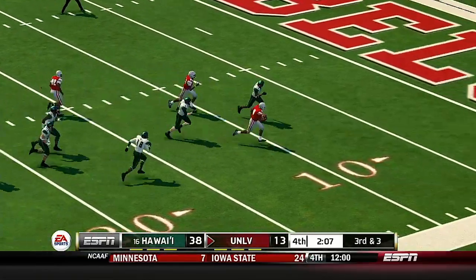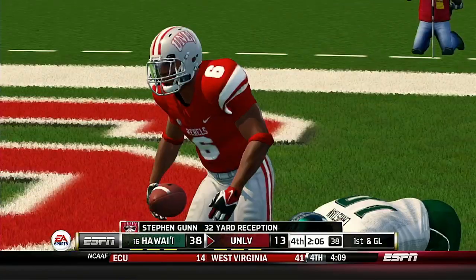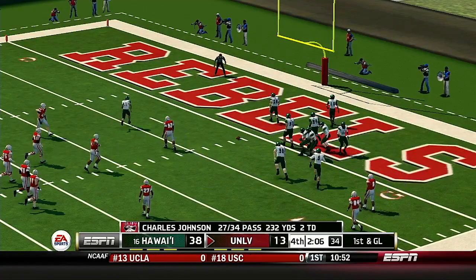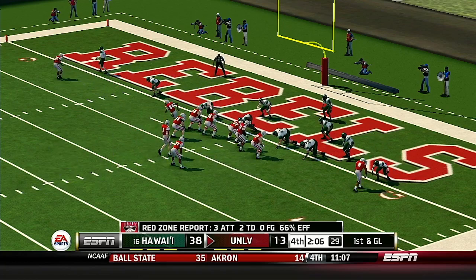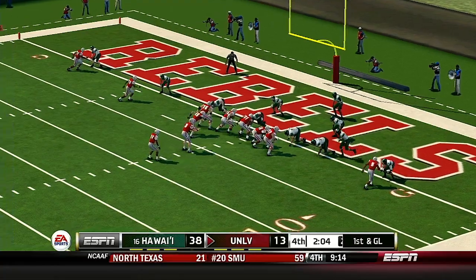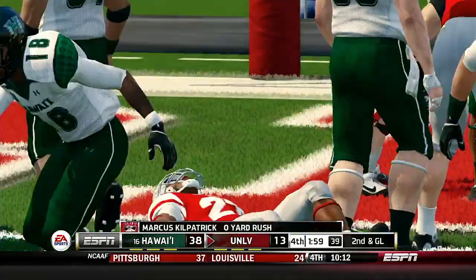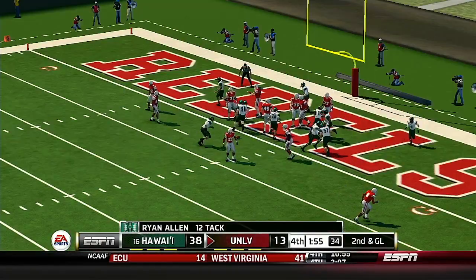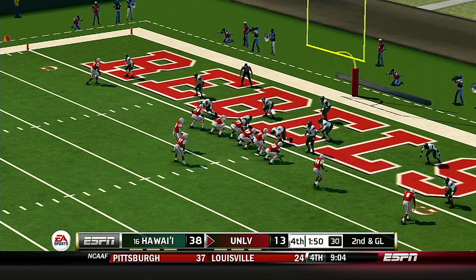Has it to the senior. Inside the 10. Huge gain, and that sets him up nicely with a first and goal. Goes around the 1 yard line. Picked up a yard of anything on that run. It was a pretty good play here by the junior safety stepping up and making a good tackle on the ball carrier.